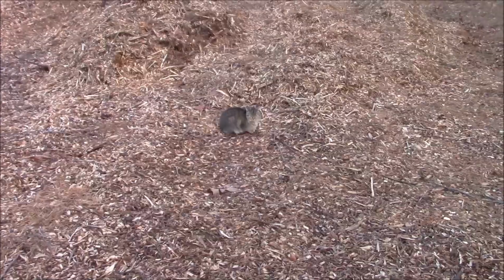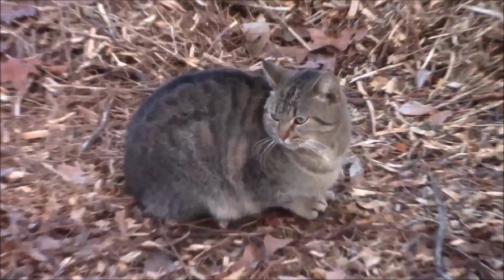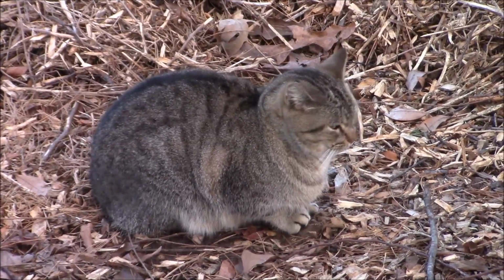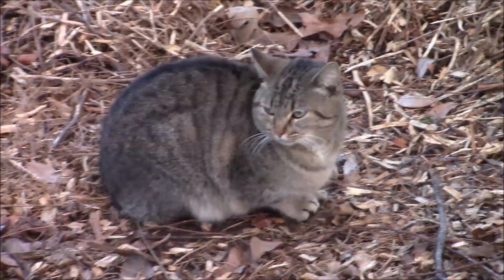Okay, cool. Fifi's supervising. Yeah, thanks, Fifi. You were really pushing me to go ahead and get both sides done tonight, so thanks for pushing me, Fifi. I appreciate that.